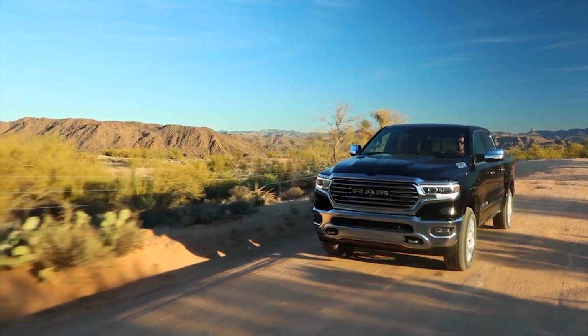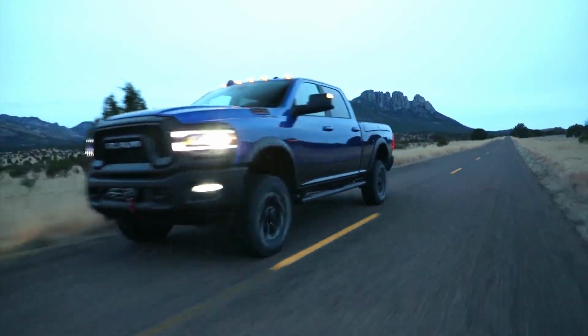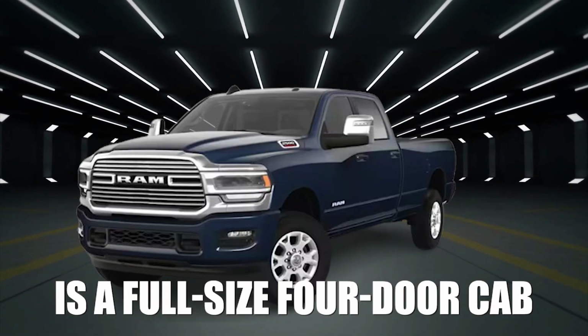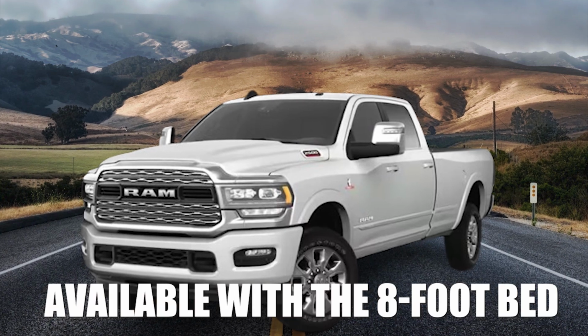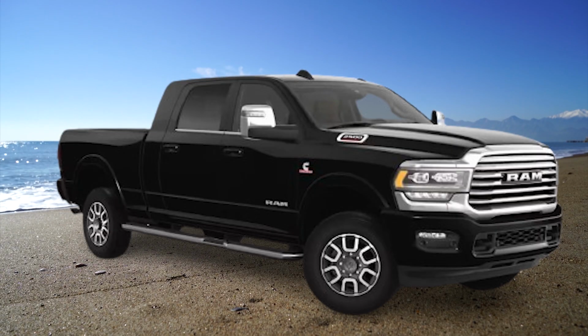The next cab option is the crew cab. The crew cab is a popular option for people who carry their families in their pickup truck. This cab is a full-size 4-door cab that is able to seat up to 5 people. The cab is available with the 8-foot bed, or if you want to go smaller, you can choose the 6-foot 4-inch bed. And the last option is the mega cab.